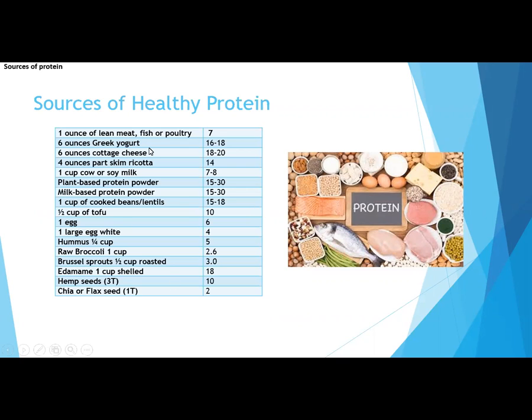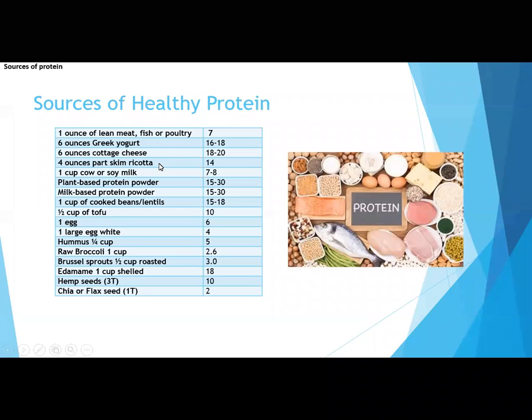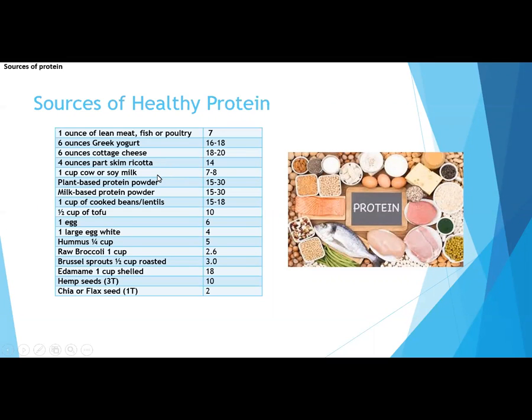6 ounces of Greek yogurt is pretty powerfully packed with protein, about 16 to 18 grams, as well as cottage cheese and ricotta cheese, high up there in protein. A cup of cow or soy milk is going to have about 7 to 8 grams of protein, so that's another great source for most of us.